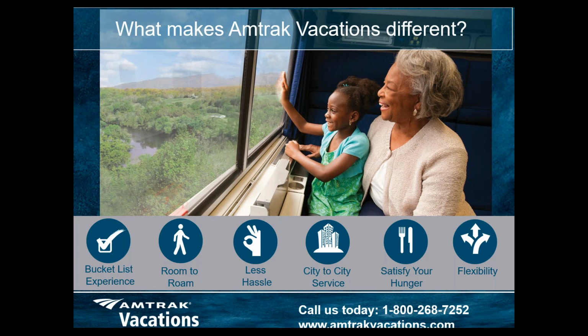But my question to all of you is, when your clients upgrade to either a roomette or a bedroom, so a sleeping accommodation on board the train, who here wants to type in the answer? I won't call your name, but what do your clients get included at no additional charge on board the overnight train?